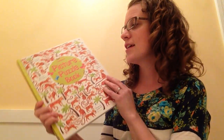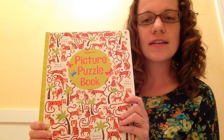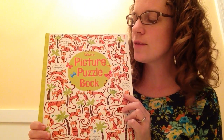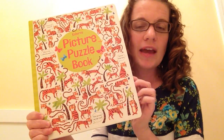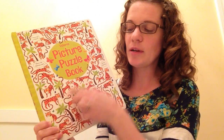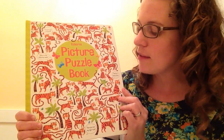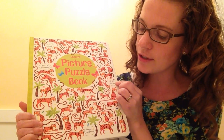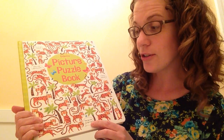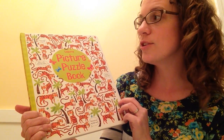The next book I want to show you is maybe for older kids. This is called the Picture Puzzle Book. Usborne has a few of these. There's an under the sea one, a zoo one, and a farm one. And so each page has various pictures of a different animal. So obviously this cover is of tigers. And then it has some little prompts of things to search for. So find 4 sleepy tigers. Have you seen my tiger twin? Where is the slithering snake? Can you spot a leopard?